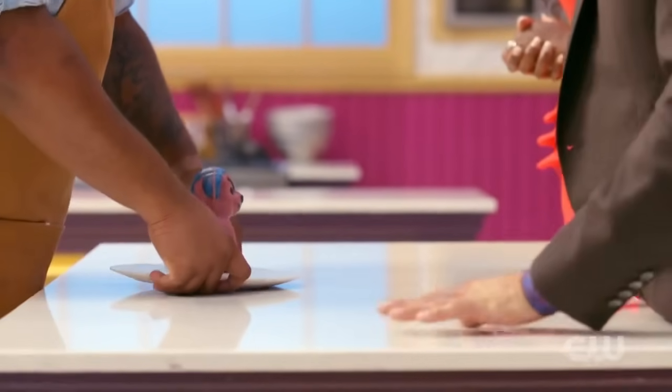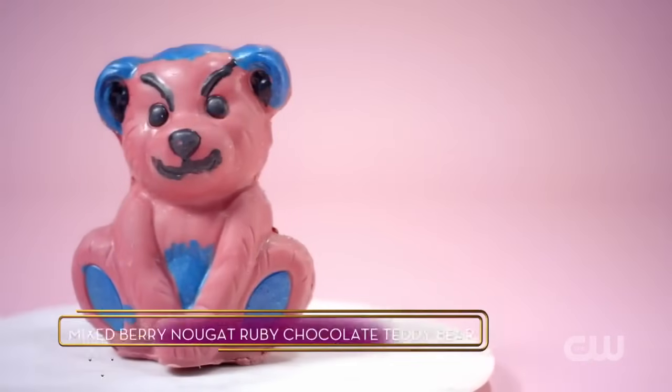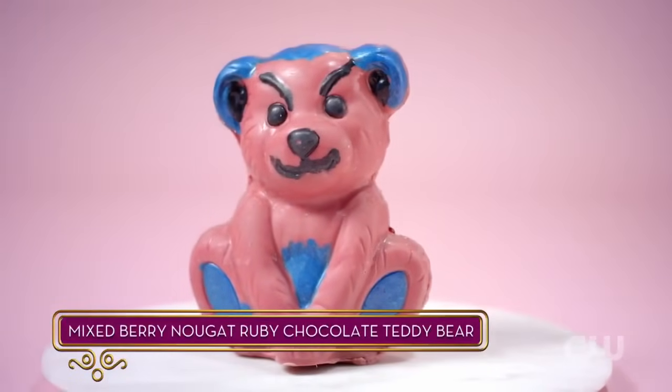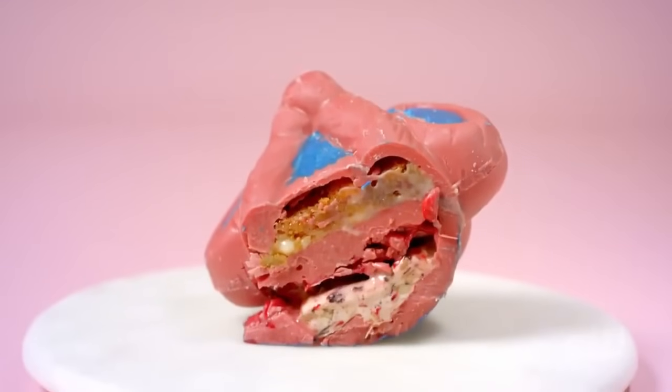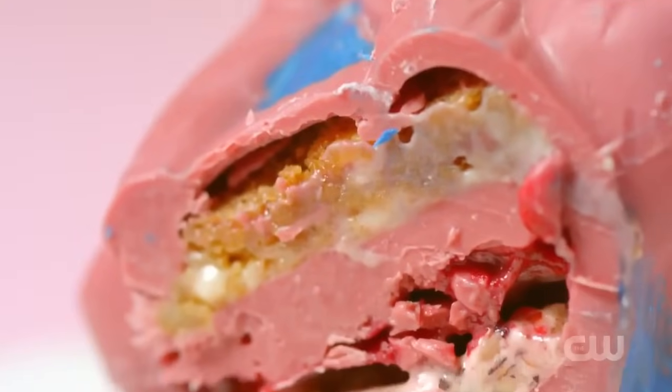Teddy bears mean a lot to me. If you've paid attention to my tattoos, I am covered in teddy bears. They all represent my children. And so I made a mixed berry nougat ruby chocolate teddy bear filled with white chocolate ganache, raspberry puree, and a white chocolate strawberry sugar cookie.